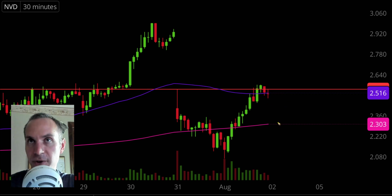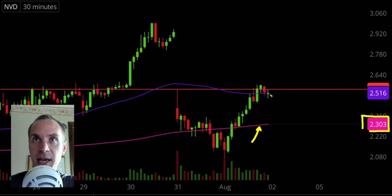If there is a pullback more to the downside, the key level of support is going to be that pink line right there, the 200 period moving average, right now valued at $2.30. But all in all, nice bounce today. Does this bounce get more continuation on Friday? Grab your popcorn and we'll see what happens.